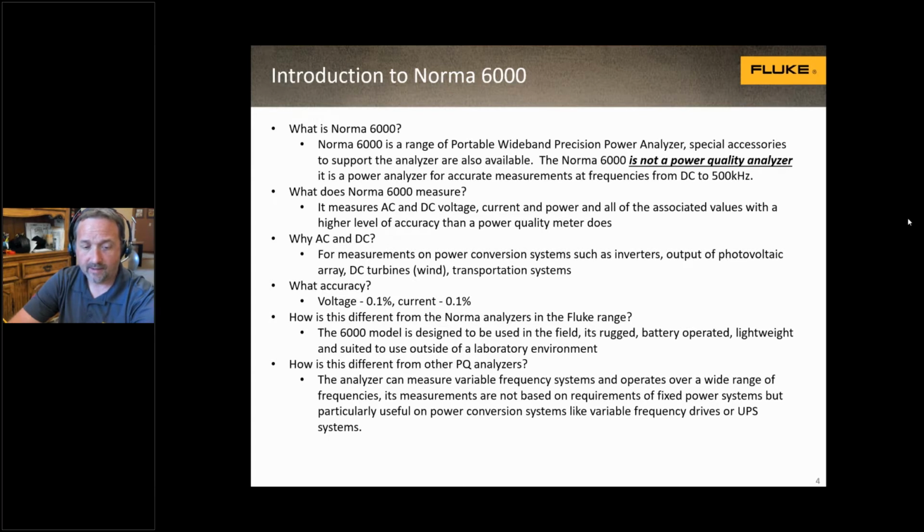The one thing about the Norma 6000 is that over the years, we've had a lot of requests from customers to measure variable speed drives and inverter outputs, things that have a large amount of distortion and high frequency, in a lot of cases all the way up to maybe 8 kilohertz in some drive situations. Our normal power analyzer can't measure that. So the Norma 6000, the precision power analyzer, has the ability to do high frequency measurements on the output side of variable speed drives and inverters or DC to AC conversion systems.